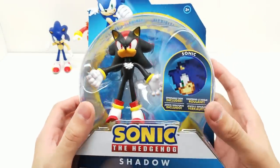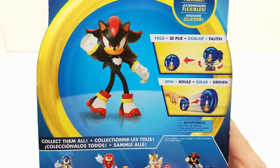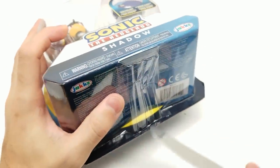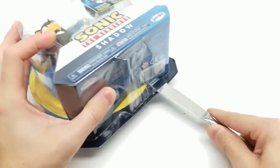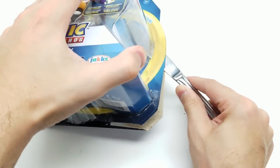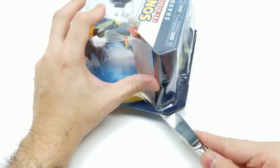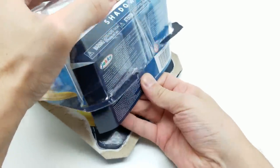Well, what do you say we do Shadow? And look at this Shadow. It comes with a Sonic spinnable disc right here, spinner. And this looks outstanding. Okay, let's get this Shadow open. Come on, Shadow. Ooh, this one's not as easy to open as the last ones. There we go. Okay, great. Boom. Let's get this Shadow out.